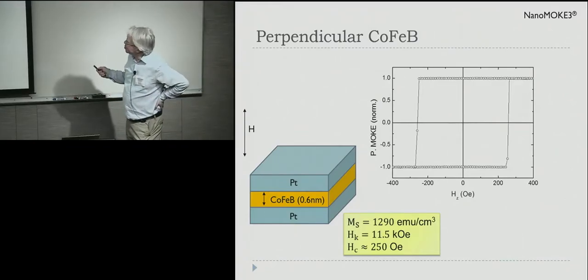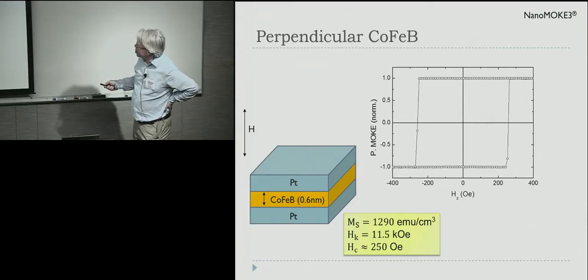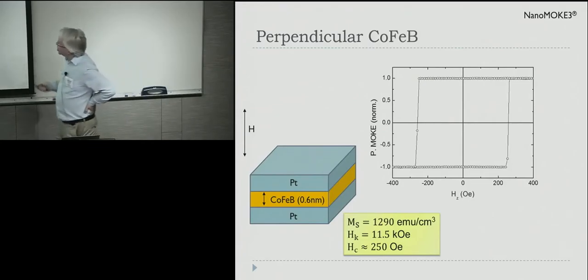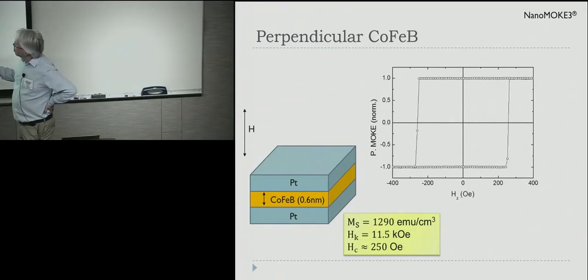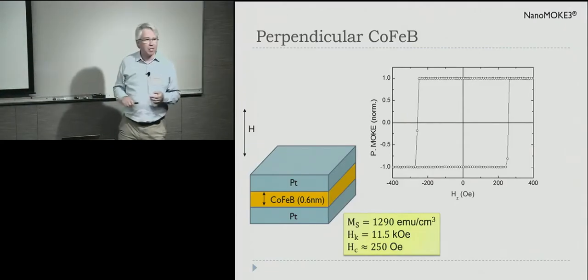And you see the hysteresis loop here, nice square loop, full remanence, and then a sharp transition at a relatively low field, just 200 or 300 oersteds. And we can actually go into this loop and see what happens as you go down and up those coercive transitions. How does it switch from a spin up to a spin down state?